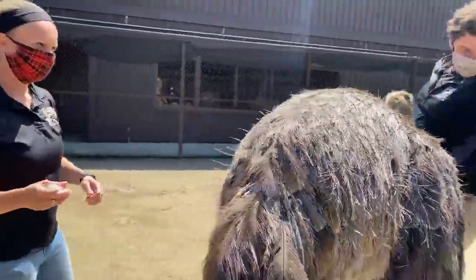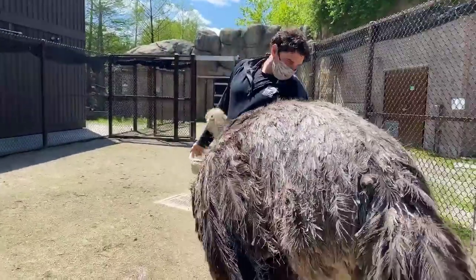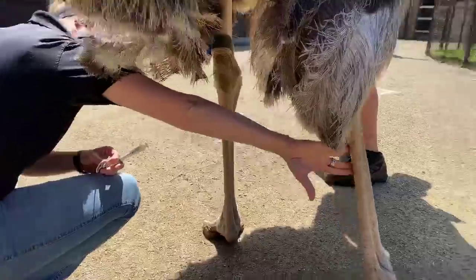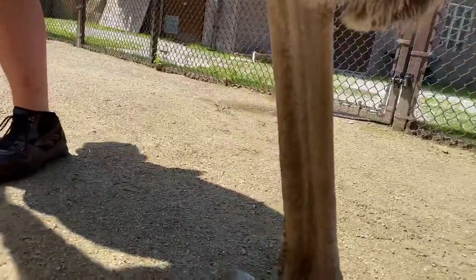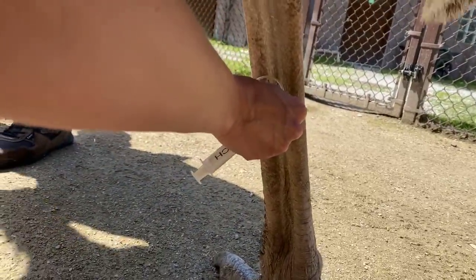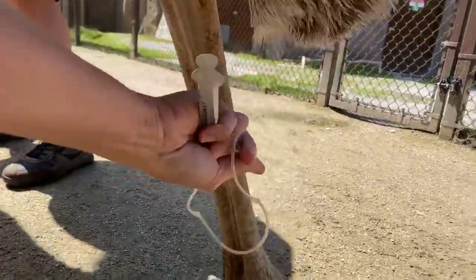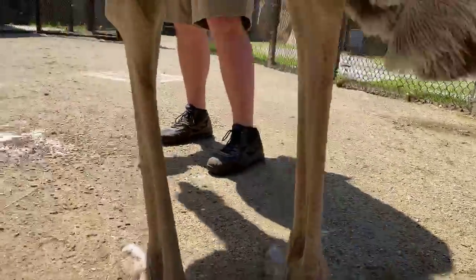So right now we're going to do blood draw training. So what we're doing, if you come down here and look, touch, there's a vein on the inside of this leg. What the vet techs will do is aim for that. So when we draw blood, we would stick. So when we're training her, we just tell her what we're doing ahead of time so that she's not frightened by anything that we're doing. We hold it there for a few seconds, holding off. That way I'm communicating with Dan what I'm doing, and the bird's all good to go.